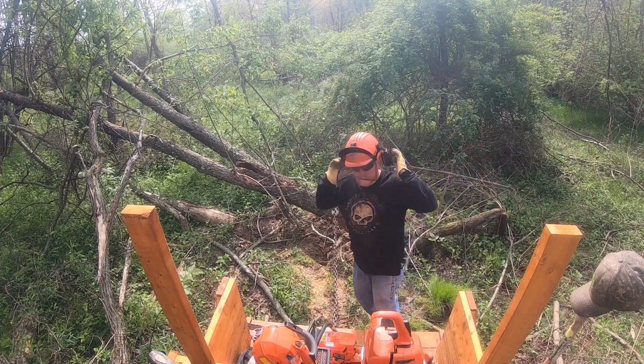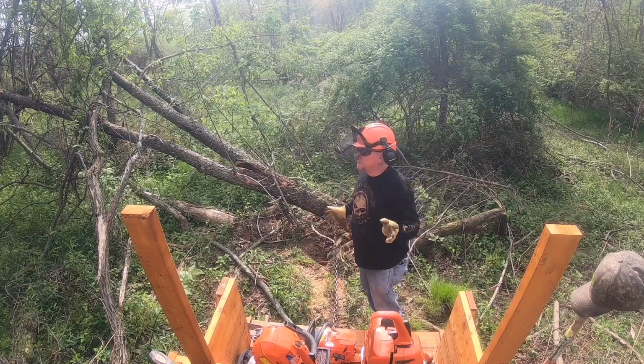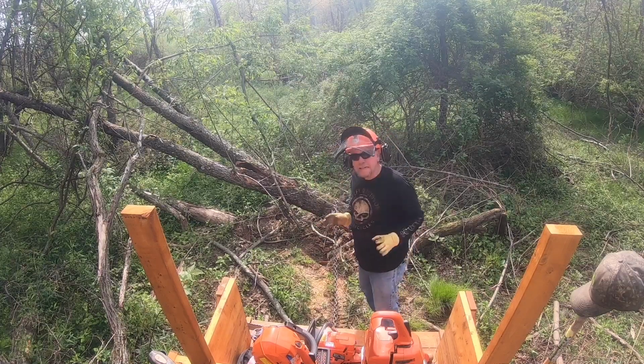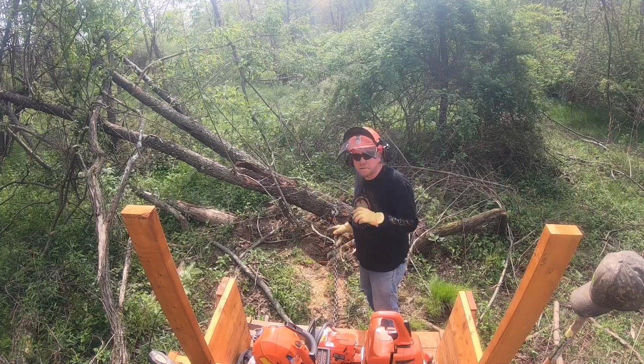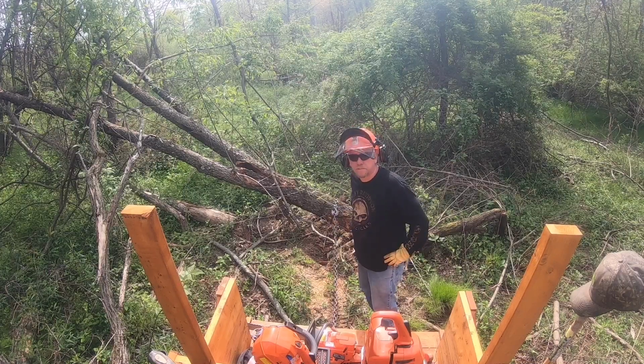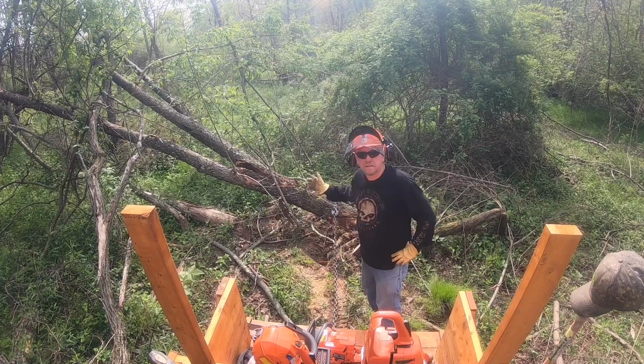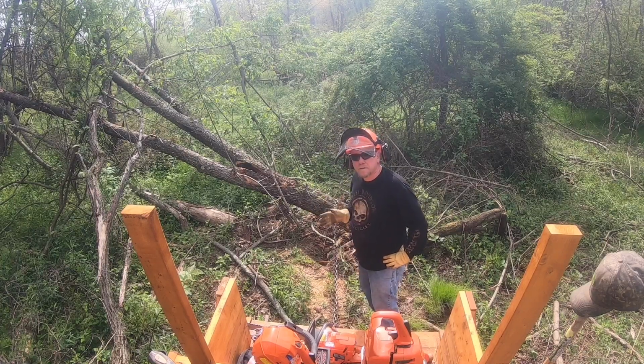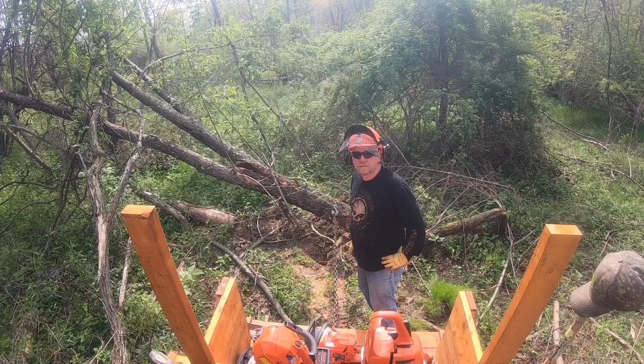So we'll do that. So you may have wondered why I didn't wear my hearing protection when I was cutting before. I actually like to leave my hearing protection off when I'm felling or taking down a leaning tree like this. Reason being is I want to hear the cracks. I want to hear what's going on around me. It may give me that extra split second to react.